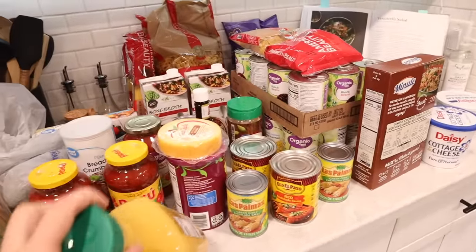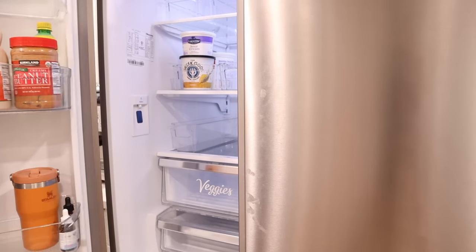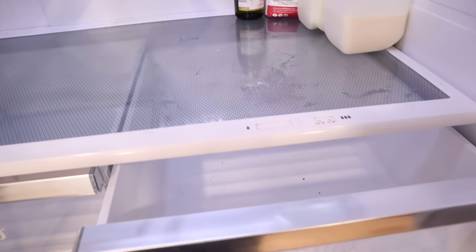But I am going to get all of this put away in the fridge and the pantry. I've got some new organization items, so let's go ahead and get started.